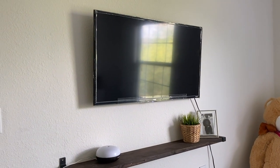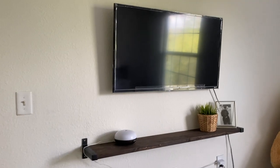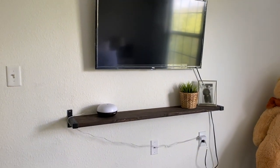And then this is my TV that I've had a couple years, but I kept the plastic on it. I don't know why, I just don't feel like taking it off, and whatever, people always comment on it. But yeah, so that's what that corner is.